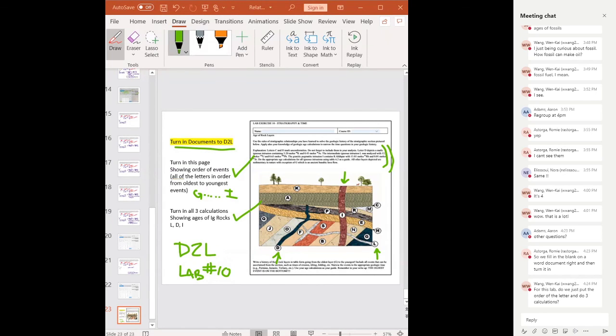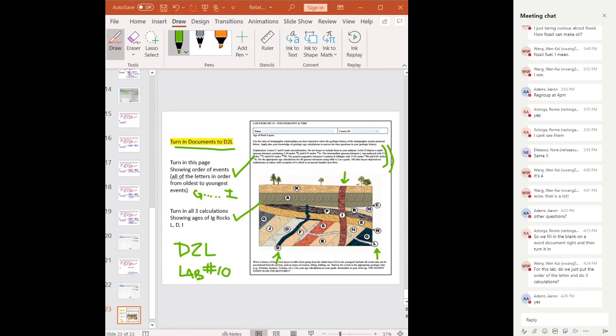You just put the order of the letters and do the 3 calculations. Yes. That is correct. That's what I'm looking for. That looks good.